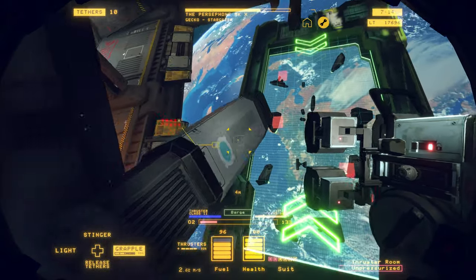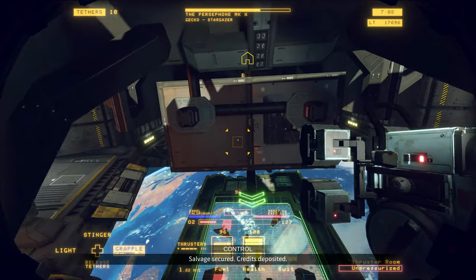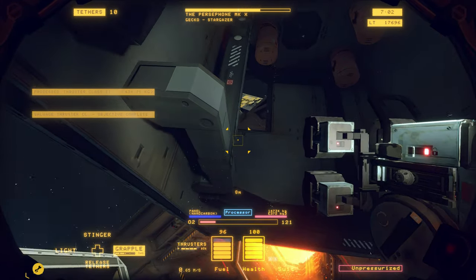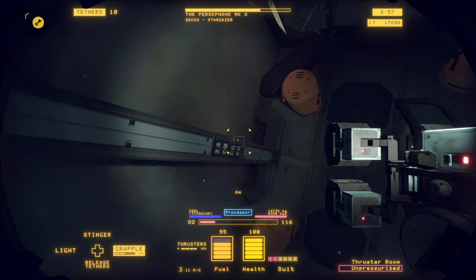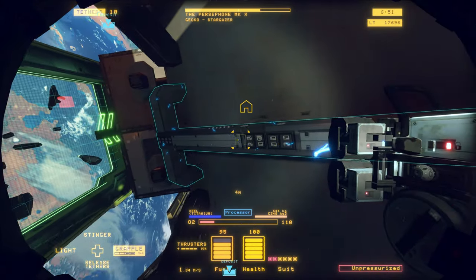Let's continue with the second thruster. Beautiful. Salvage secured. Credits deposited. Is this teal keel, titanium keel, attached? It's like riveted to the... Aha! It sure is, isn't it? That's why it's peeling them both at once. Well, we want them separate, please, and thank you.